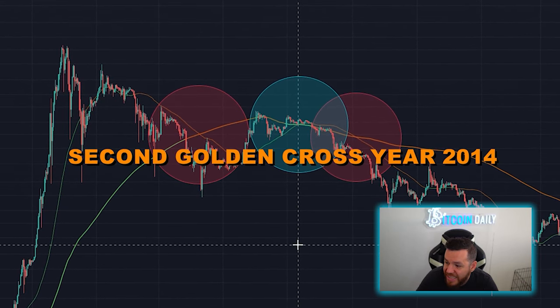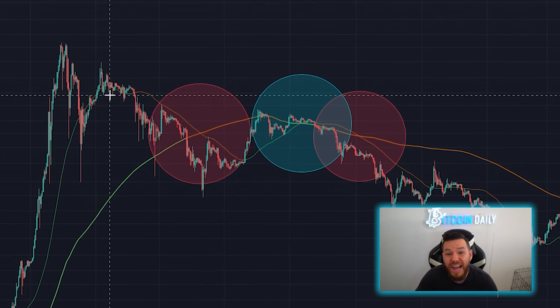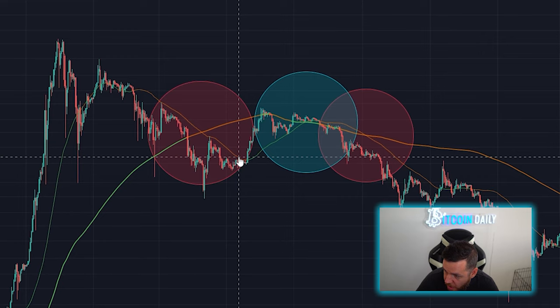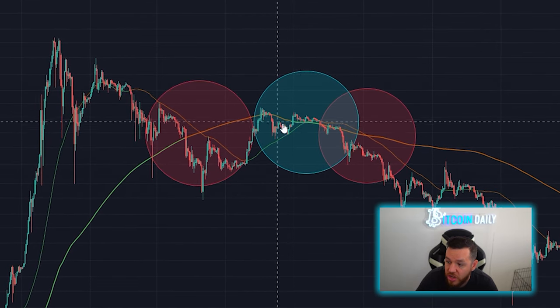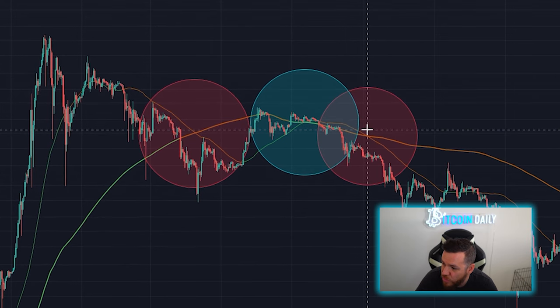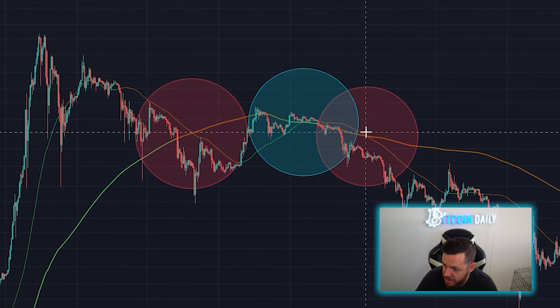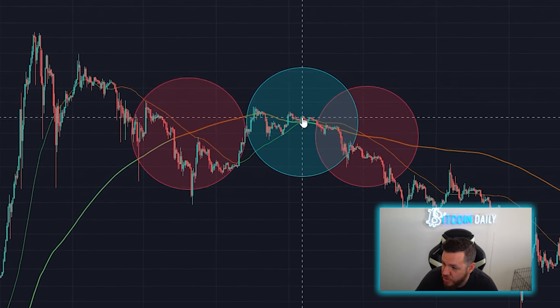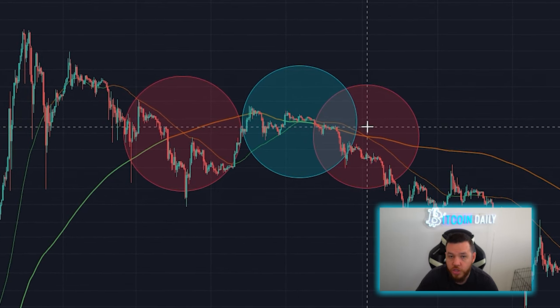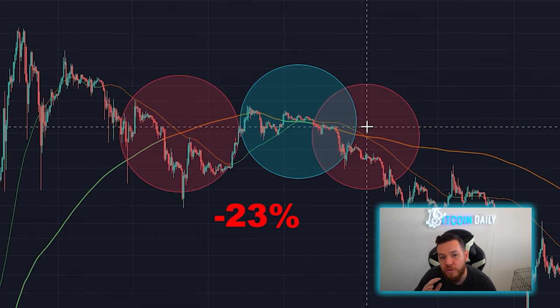You can see back in 2014, we're kind of in the middle of this bear market. And after getting a death cross, we had a small bounce here, which led us to a Golden Cross. But 55 days later, we got another death cross here. So if you would have bought at this signal of the Golden Cross and sold at the signal of the death cross, you would have been down about 23% on that move.